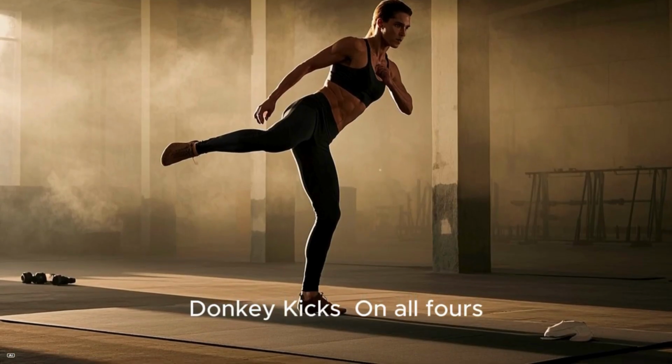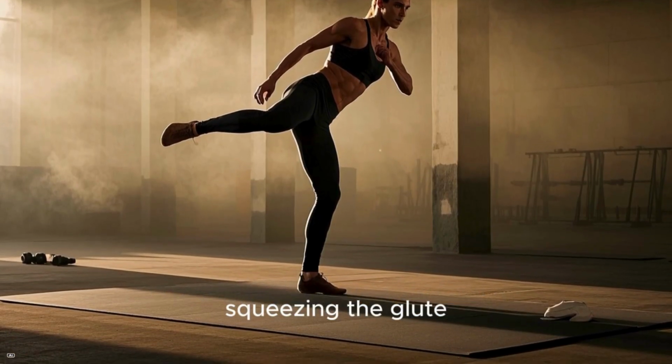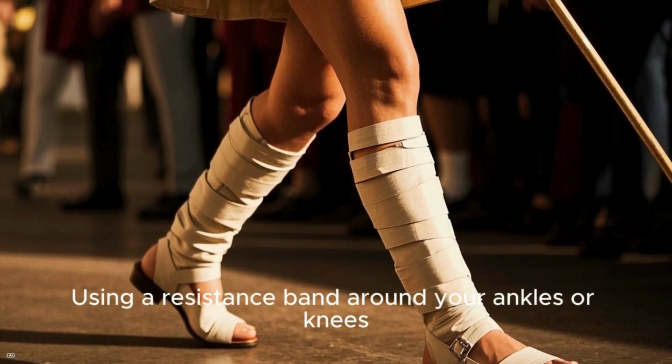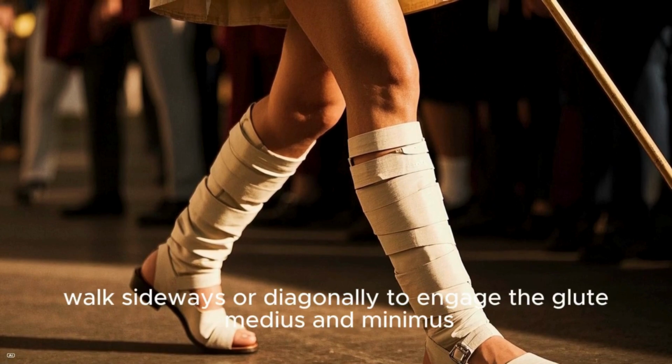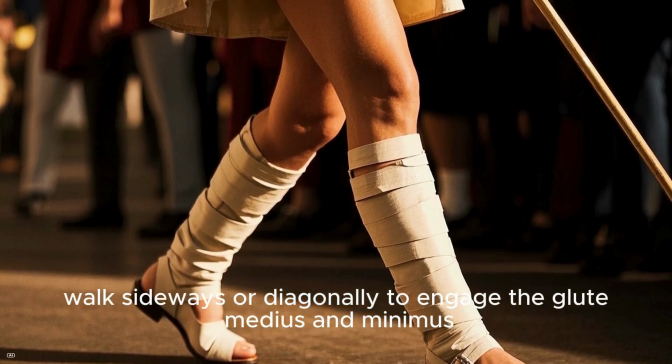Donkey kicks. On all fours, kick one leg straight back and up, squeezing the glute. Banded walks, using a resistance band around your ankles or knees. Walk sideways or diagonally to engage the glute medius and minimus.